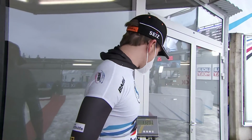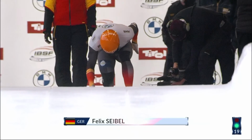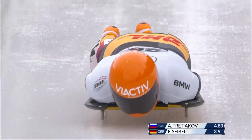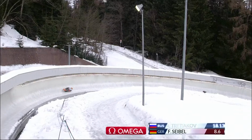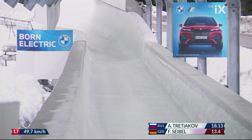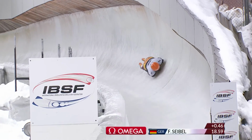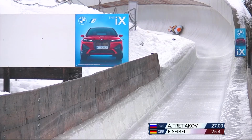Final slider then is also from Germany, also a World Cup debutant. He's 23 from Winterberg. This is Felix Seibel, the 1920 Europa Cup champion. He's currently 3rd in ICC after 1 race in Altenburg. And he was the silver junior world champion in 2020. Not a very good start. 15th. So then it goes right out to the 17th best speed.